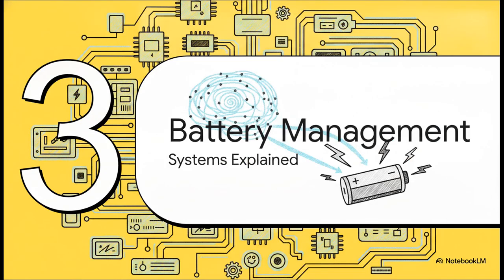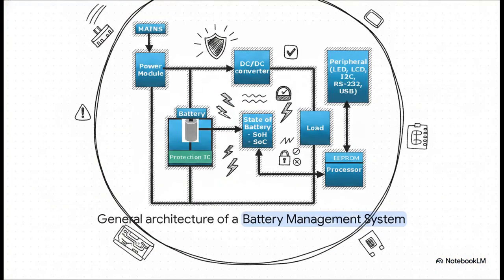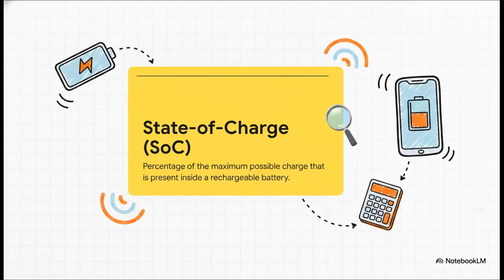All right, on to Part 3. Let's break down battery management systems. The Battery Management System, or the BMS, is basically the ultimate guardian of your battery. It sits strategically right there between the power module, the physical lithium-ion battery itself, and your device's processor. Manufacturers are, rightfully, incredibly concerned about safety, so the BMS is there to guarantee the battery never, ever operates outside of strict, safe conditions. You can think of the BMS like a super diligent accountant.